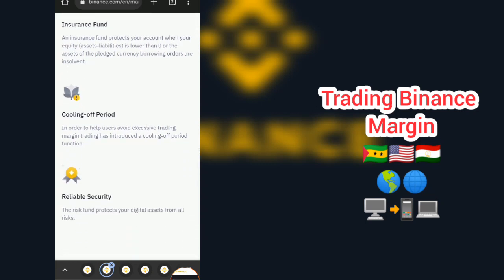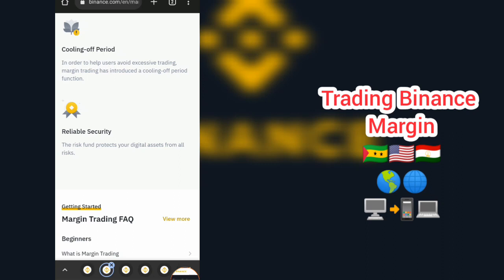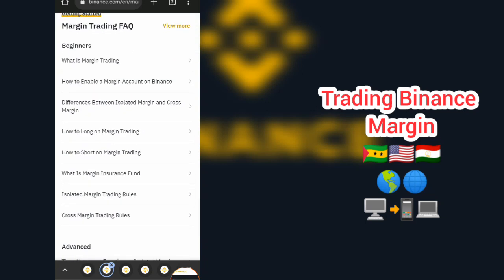Now there's also the cooling off period, which helps you trade responsibly. In order to help users avoid excessive trading, Binance Margin has put in this function which you can easily activate in order to prevent you from trading any of the pairs on Binance Margin, to prevent you from getting addicted or from further losses. There's also the reliable security. The risk fund protects your digital assets from all risk. So these are some cool features that we've put together.